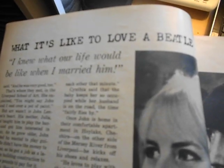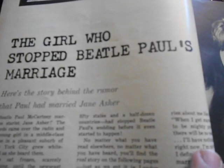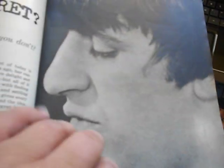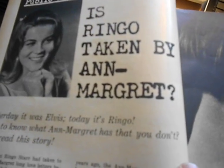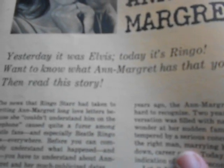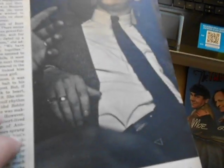What it's like to love a Beatle. The girl who stopped Beatle Paul's marriage. Jane Asher. Picture. All this gossipy stuff. Is Ringo taken by Anne Margaret? Yesterday it was Elvis, today it's Ringo. Want to know what Anne Margaret has that you don't? Then read this story. Anyway.